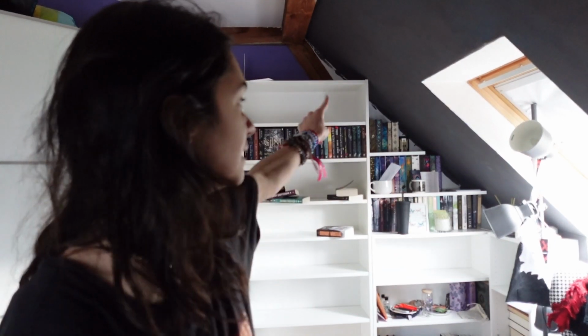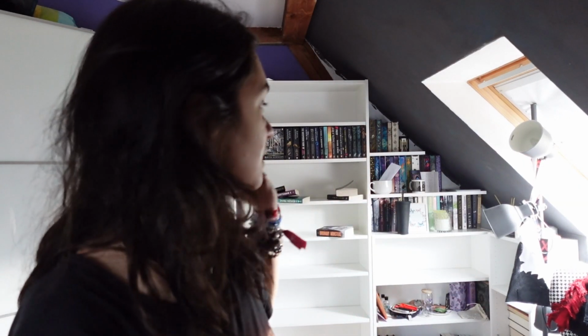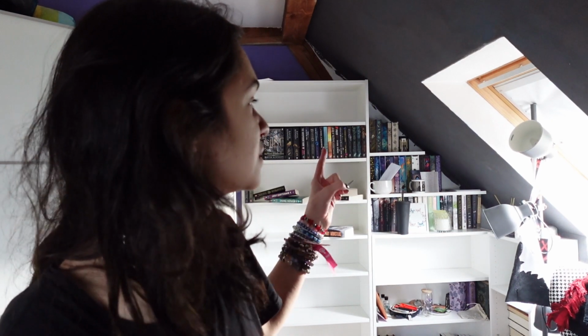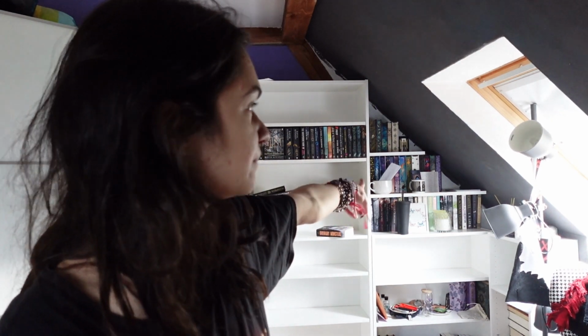I have thought a lot about it. I've looked up inspiration for what we're gonna do. Now I really like this setting, but down there are books that I can barely use. So I was thinking we're gonna move the special editions down there because I barely use them anyway. I just like them for decoration. So we're gonna take this down as well. And then we're gonna start.